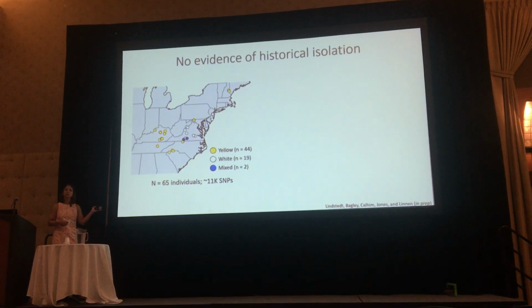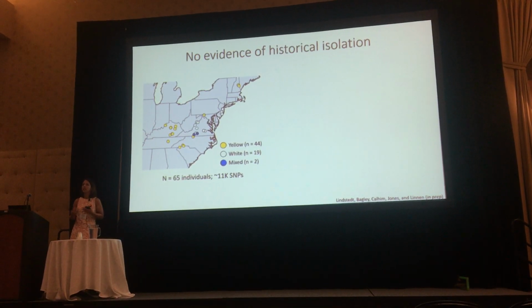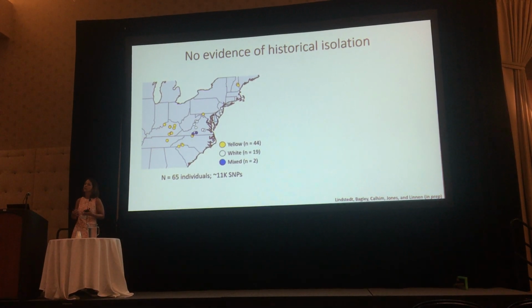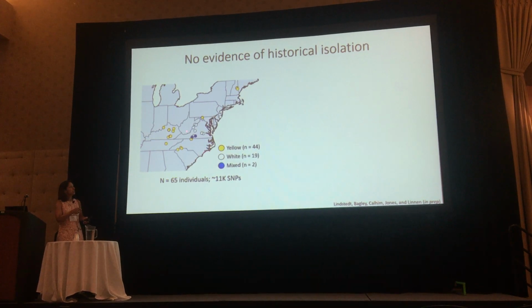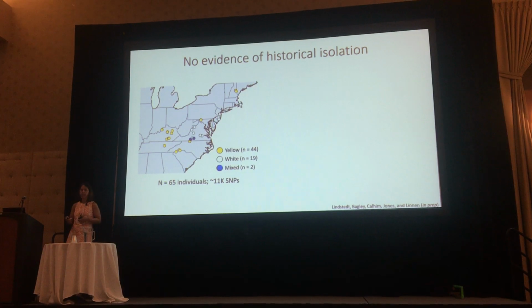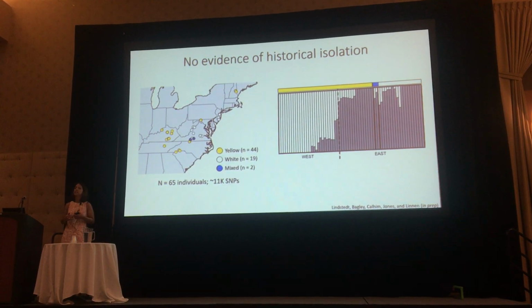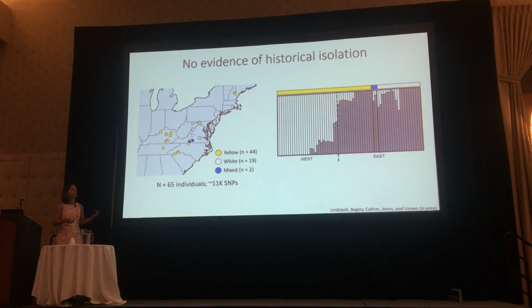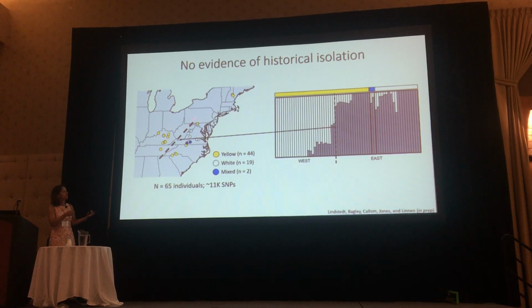So first, to consider the drift hypothesis, we looked at population genetic variation, the idea being that if these were drift, we might find evidence of historical isolation in the white-bodied populations. So we collected individuals throughout their range, we sequenced them with RAD sequencing, and asked what the population structure looked like. So when we do that, we get a structure plot that looks something like this. We did detect two major clusters, shown in white and gray, but these had nothing to do with color.